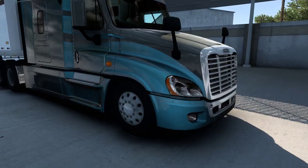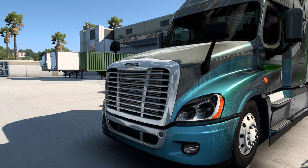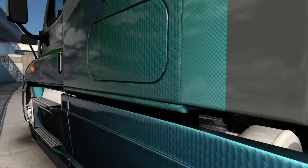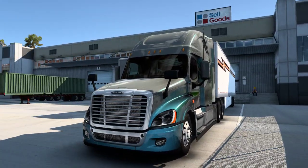Just found this new Freightliner Cascadia mod. 2015 Cascadia is the name of the mod. It's actually somewhat detailed. Whoa, that looks so weird from that fence up there. I actually wanted them to make a mod like this for a while, the older style of the truck, so yeah, we're gonna take it out for a ride today.